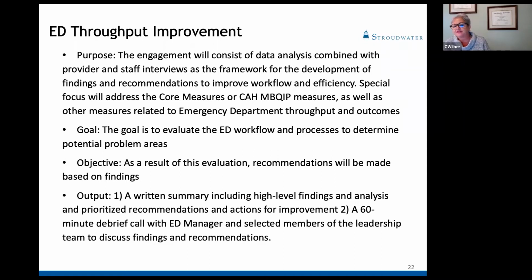We all know that the emergency department basically is the front door to our organization, and can also, as we've heard many times before, be the window to our community. So if our emergency department has a bad reputation, many times that impacts the perception of the hospital in the community. So the purpose of this project would be, along with a data request combined with provider and staff interviews, to look at the workflow and efficiencies of an emergency department.